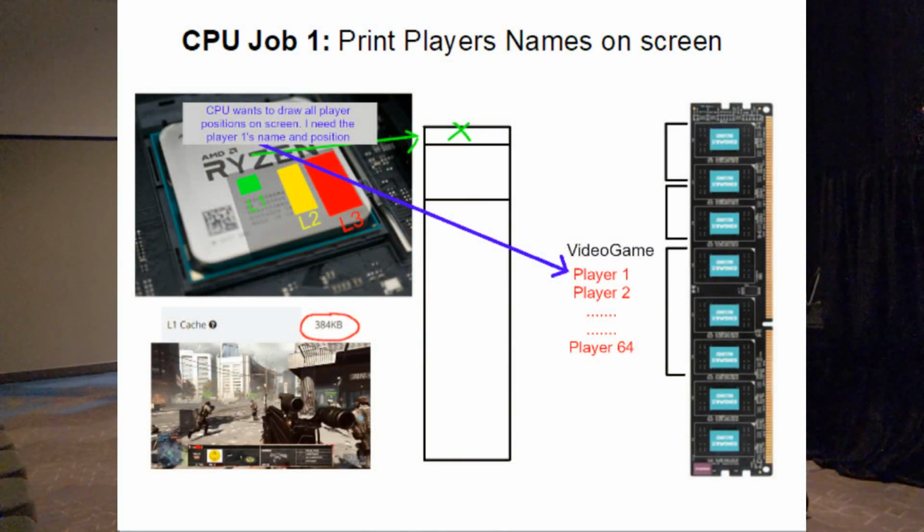So again, I gave the job, my code that I wrote is going to run right now. It's going to print all the players on the screen. Is any of the data in the cache?